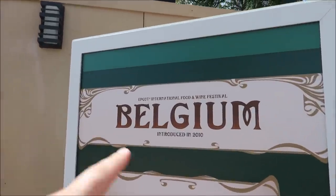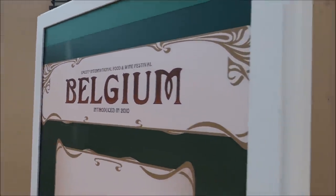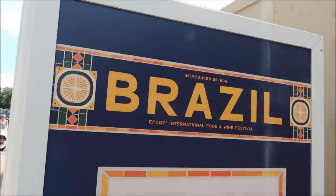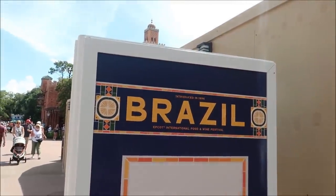Introduced in 2010. I like how they have the introduction date. Wow, that's really cool. Introduced in 1996. I never noticed that. What a really fun detail. Well, I guess I'm just gonna backtrack and head back to the front of World Showcase to port of entry to see if those booths are there.